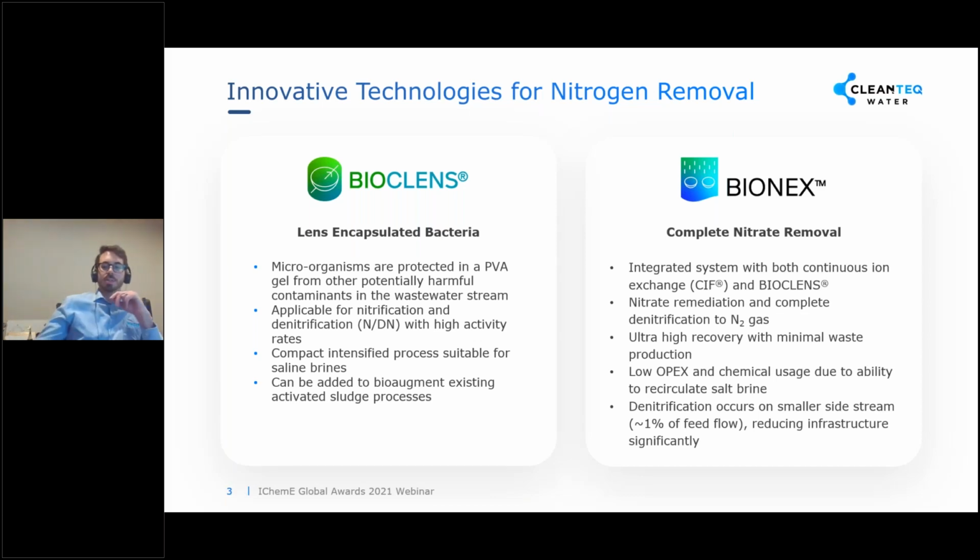So CleanTech Water's BioCleanse and BioNex technologies can be implemented in a various number of ways to improve the health of people and the aquatic environment. BioCleanse is a biological technology in which microorganisms are encapsulated in a PVA gel carrier, which maximizes the diffusion rate and protects bacteria from harsh saline conditions, enabling consistently high nitrification and denitrification activity. Innovative coupling of this with our proprietary continuous ion exchange technology, which we call CIF, forms our BioNex product, which is a patent-pending integrated system which allows for consistent nitrate removal to sub 1 ppm levels in a system which has a very small footprint, low capital and operating costs, and produces a lot less waste than conventional nitrate treatment methods.